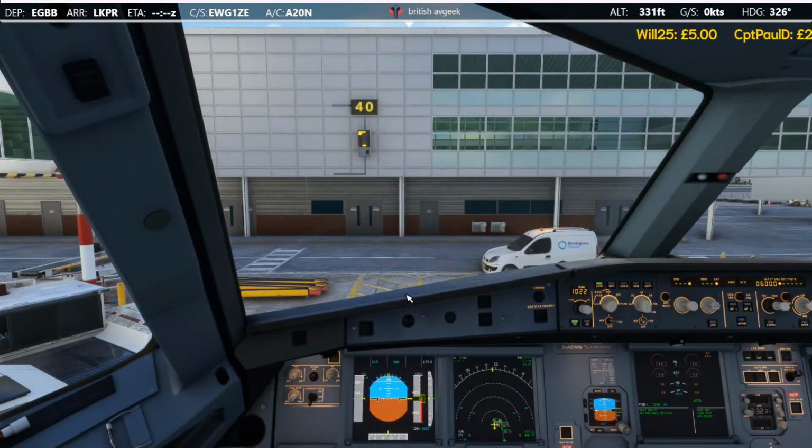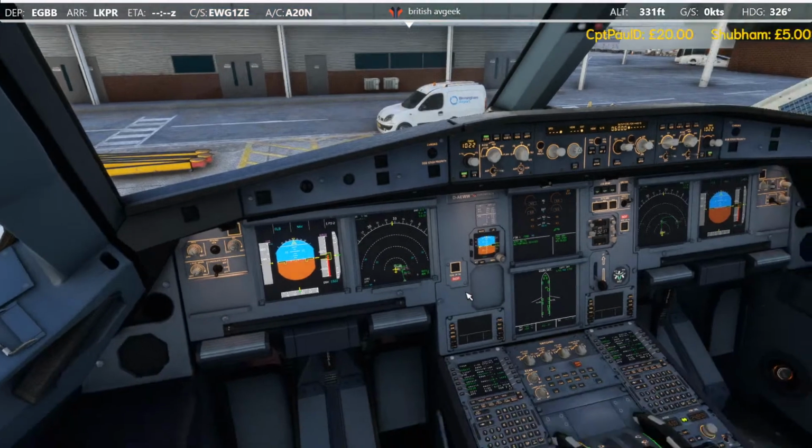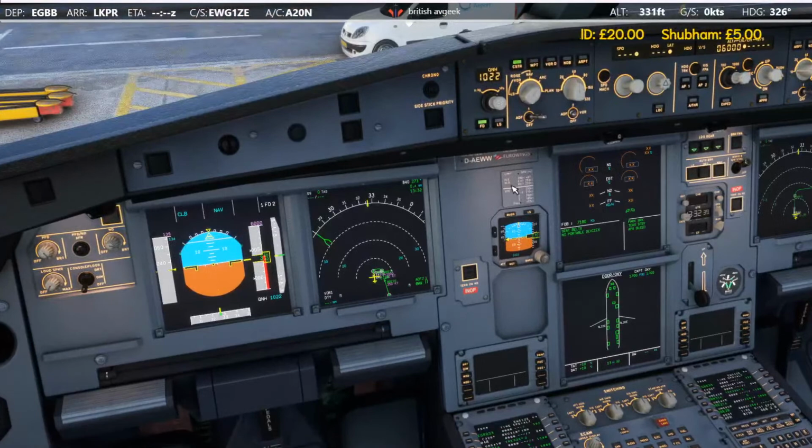Easy 2512 Birmingham ground, hello, readability 5. ETJ, hello to you. Mark, hi. Damzo, LKPR scenery, yeah, the upcoming Prague Airport scenery for Microsoft Flight Simulator by Orbx. It's going to be releasing on the 11th.